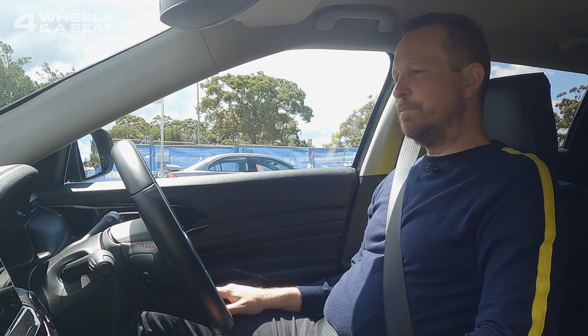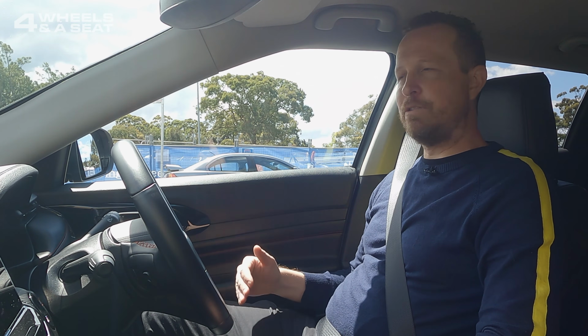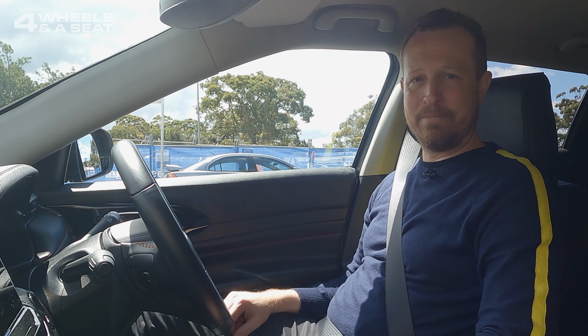The only problem with these systems is that the amount of time it takes to do that, especially if you've got cars waiting for you, is a little bit on the long side. So, I mean, it probably would be quicker just to do it myself, but it's good to know that the car can do it.